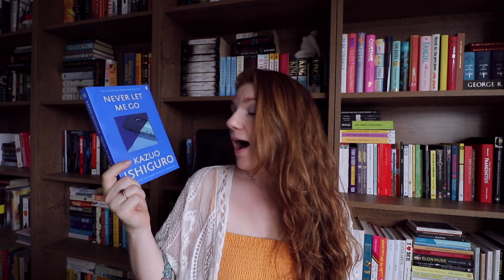Next we have Never Let Me Go by Kazuo Ishiguro. I read Klara and the Sun a short while ago, my first Ishiguro book. I didn't love the story, but I did love the writing, so I thought I would give another one of his books a go. I have no idea what this is about, but I'm curious to see if I like this one more.